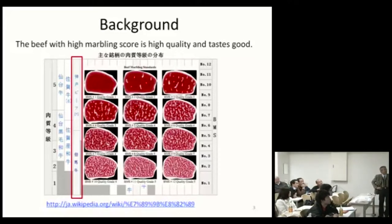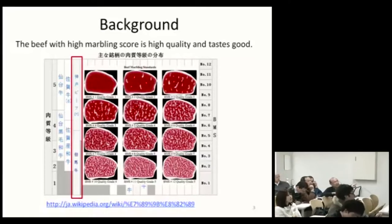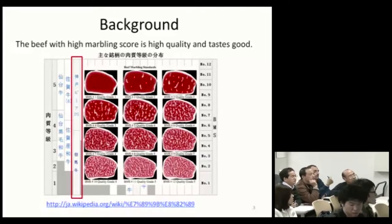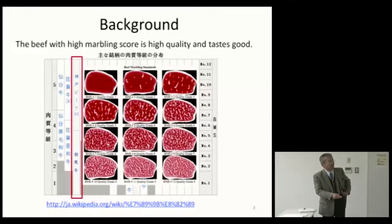And what does 1 to 12 actually mean? What's number 1, number 12 on your right? The last column. You are doing grade 1 or marbling standard 1, then this is marbling standard 0. This is marbling score 1 to 12, bottom to up, and this is up to bottom. Great, 1, 2, 3, 4, 5. Like that. One is good, right? Yeah, we are confused.